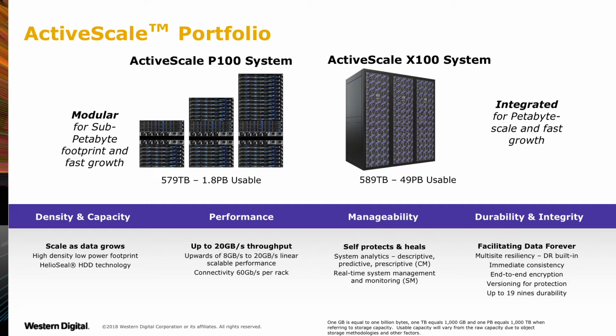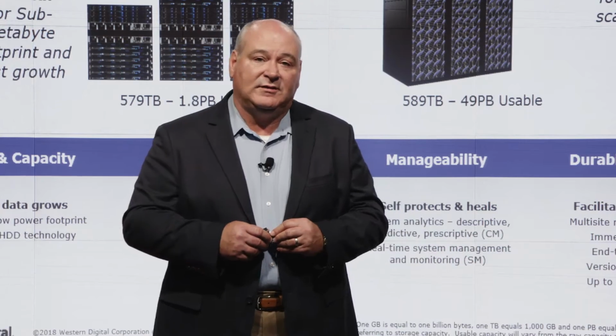This is our cloud storage platform, our object storage system. The P100 and the X100. These are scale-out and scale-up architectures designed to hold unstructured data, massive amounts of unstructured data. It's a core part of our architecture, allowing customers to confidently place their data on these platforms and manage and store it across multiple hardware generations.